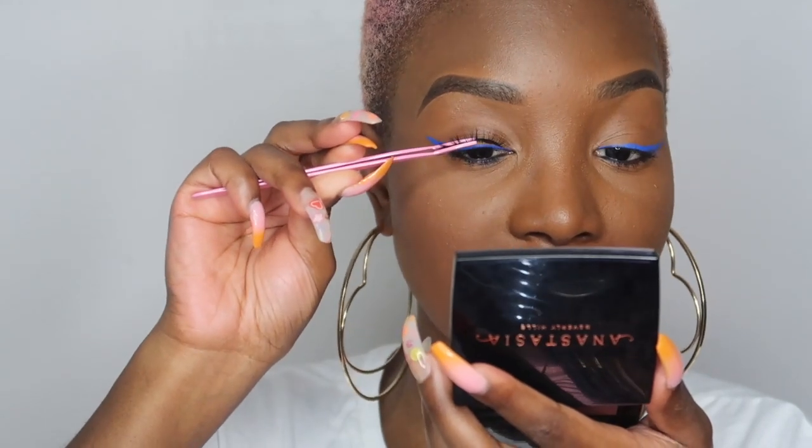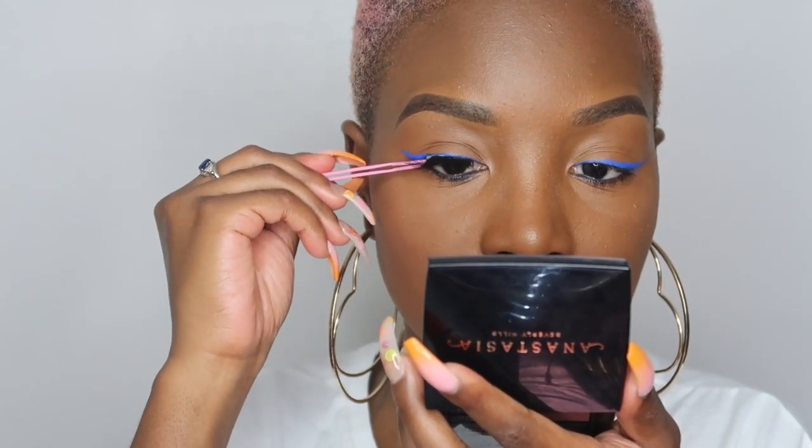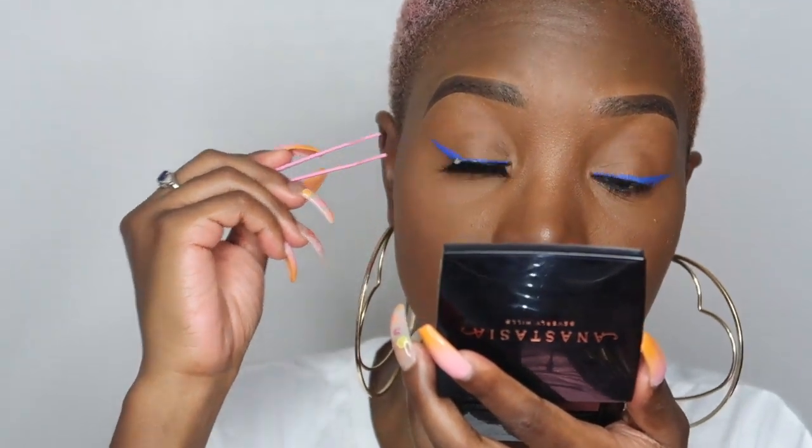So for the ultimate glam, go in and add some of your favorite lashes. You got a nice, cute, fun look, and you're ready to take on the day.